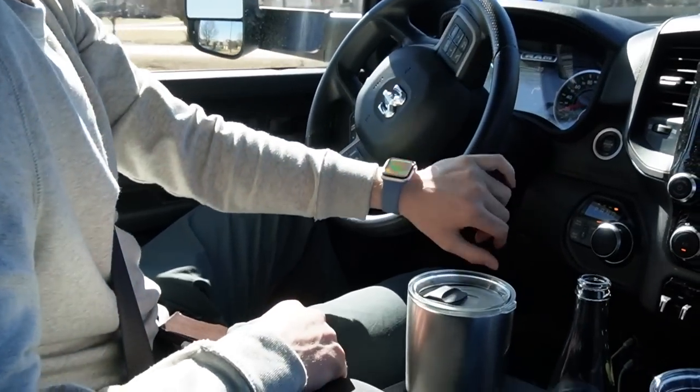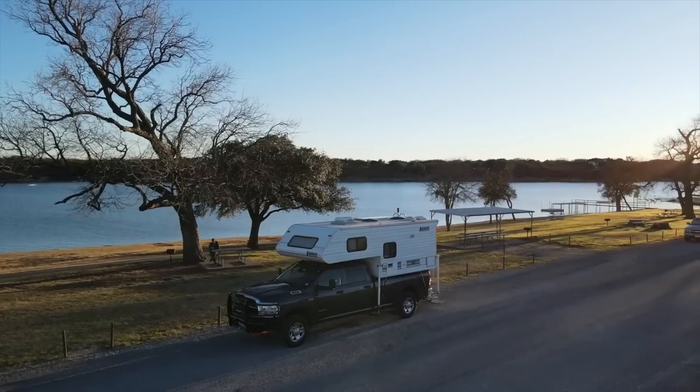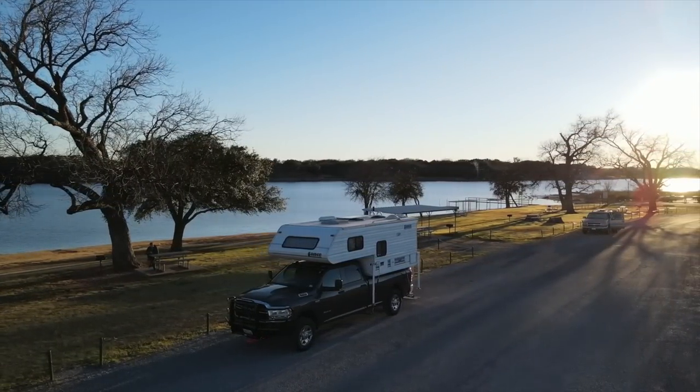This week we find a free lakeside camping spot in Granbury, Texas, where we cook a hearty winter meal while enjoying time in our newly renovated truck camper.